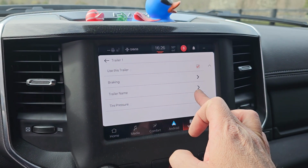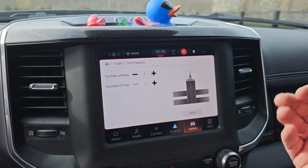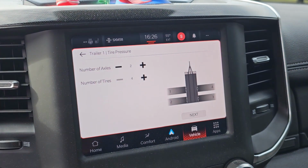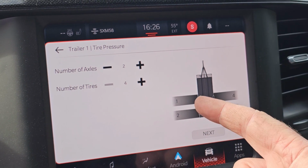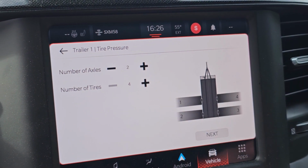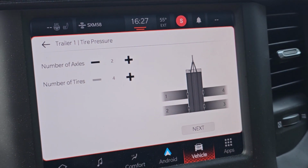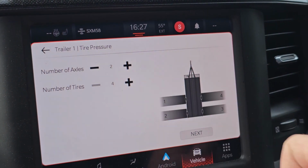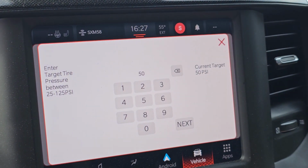And down here where it says tire pressure, it says set up all tires. And then it gives you a diagram. Let me zoom in a little more here. So you can see that it assigns these numbers to each wheel and tire: 1, 2, 3, 4. All right, I have 2 axles and 4 tires, so that's good to go. So we're going to hit next.